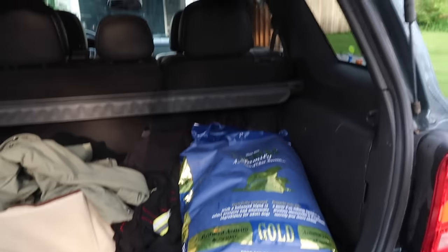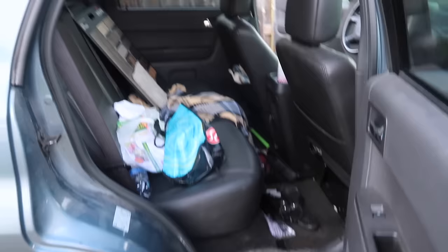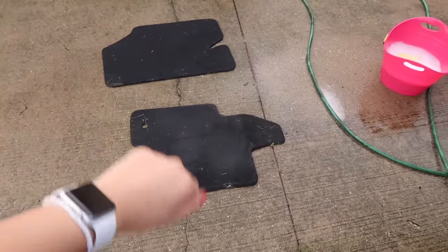So I think the plan of action is going to be removing all of the stuff out of the car first, and then we're gonna vacuum everything. Oh, and I took the mats out earlier so I can scrub them.